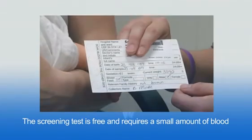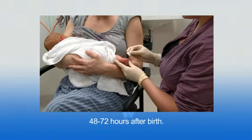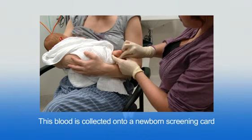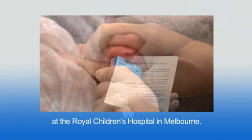The screening test is free and requires a small amount of blood to be collected from the heel, 48 to 72 hours after birth. This blood is collected onto a newborn screening card by a midwife and sent to the screening laboratory at the Royal Children's Hospital in Melbourne.